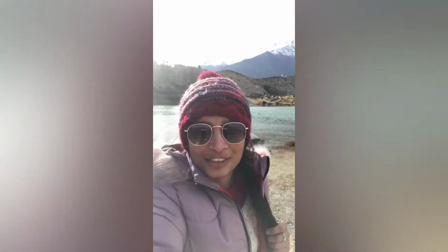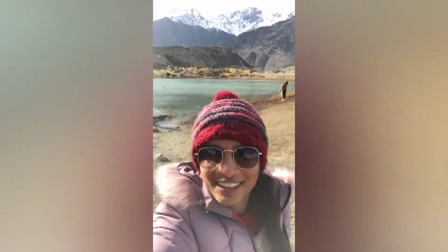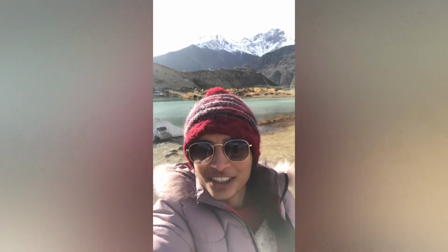So on our way back to Beni, we stopped at Dhumma lake and this is the lake here. Really beautiful. It does have an entry ticket, but it's not a lot, 15 rupees per head. But we don't have a lot of time to spend here as we have a return journey now.